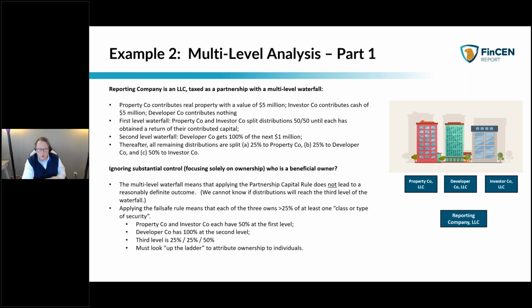In the first level of our waterfall, Property Co. and Investor Co. split distributions 50-50 until each gets a return of their contributed capital. In the second level of the waterfall, Developer gets 100% of the next $1 million. Thereafter, everything is split 25% to the Property Co., 25% to Developer, and 50% to Investor Co. Ignoring substantial control, so just looking at beneficial ownership, who is a beneficial owner?